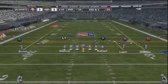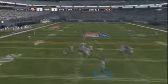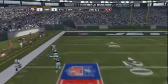And now Booker motioned out of the backfield for the Vikings on 3rd and 5. Ponder makes an adjustment. Back to pass. He's going to throw it long Booker's way. And the safety's trying to track him down.